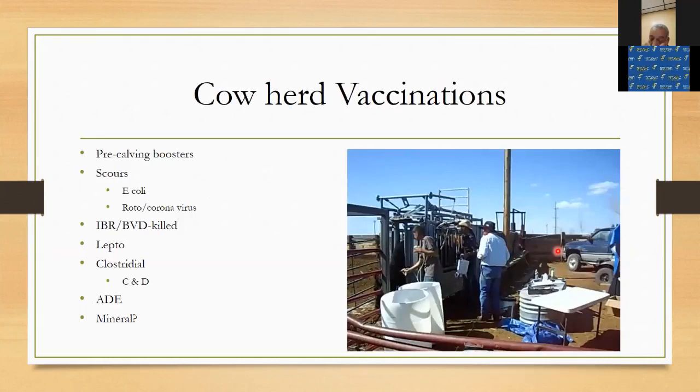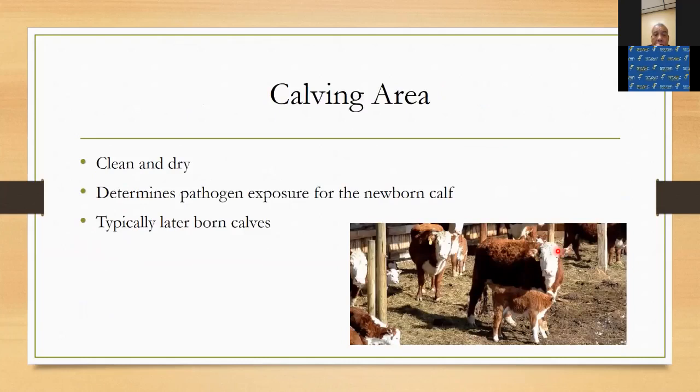I'll talk a little bit about cow herd vaccinations here in a few minutes with a handy spreadsheet and his roadmap, and I think that's a super learning tool. A calving area, yes, I know, clean and dry. I don't mean to be a comedian, and I understand it right now. It's not clean and dry at my place either.